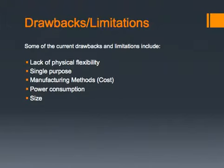Some of the drawbacks commonly found in these previously mentioned sensors are the following. They tend to not be flexible. That is, they can't be bent or twisted without permanently damaging them. They can only do one thing at a time. For many, the manufacturing costs tend to be high, and they can consume a lot of power, which sometimes is wasted as heat. They can also be large and bulky.